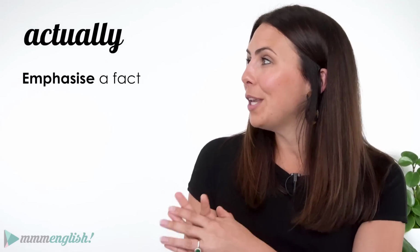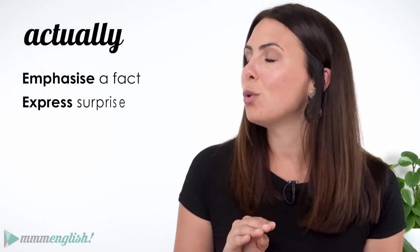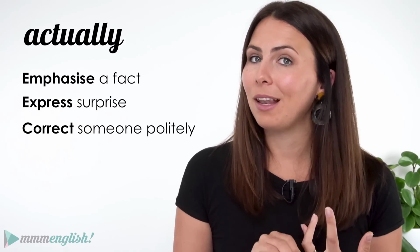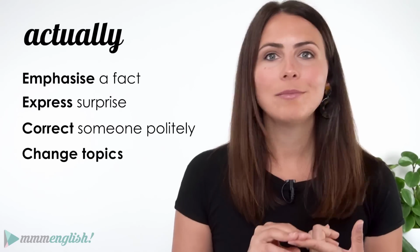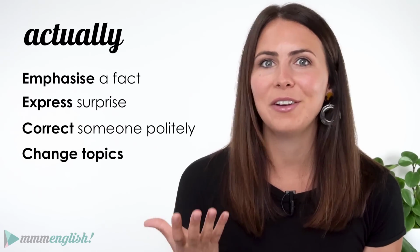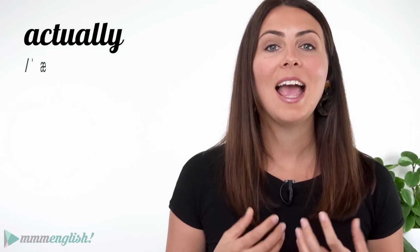It's an incredibly useful word. Check it out. We can use actually to emphasize a fact, to express surprise, to correct someone politely, or to change topics in a conversation. It is a very, very handy word to know. Now let's start with the pronunciation, actually.